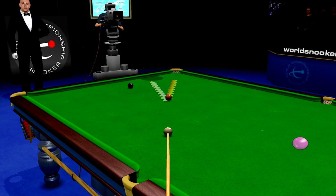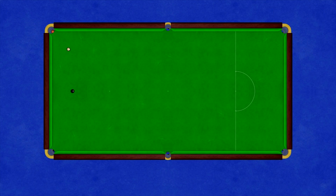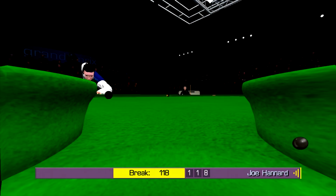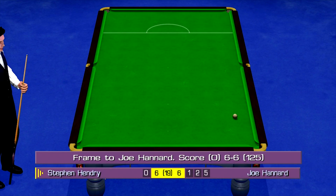Good positional shot. Pink and black for the 125, which is 118. Thrilling. He'll probably carry on to try and find some rhythm. And there it is. 125. What a clearance that is, and what a time to do it.